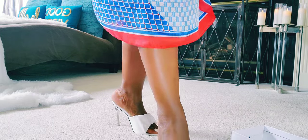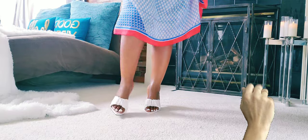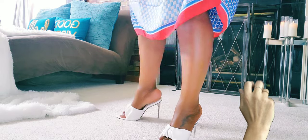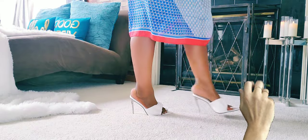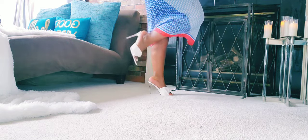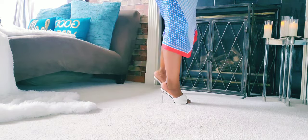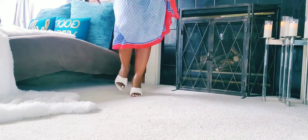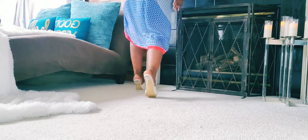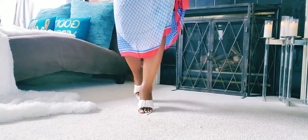And the third is the white one. You need white, right? What would summer or even spring be without white? So this is the white one. This design is gorgeous. The heel is a little higher than 4 inches, I believe it's 4.5 inches, and it's perfect if you want to go straight somewhere where you will be sitting. It's not comfortable to walk around all day.